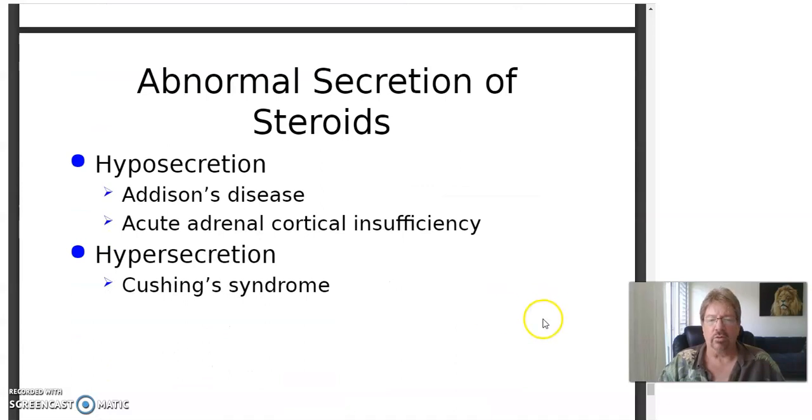Okay, abnormal secretion of steroids. Hyposecretion, we have Addison's disease. John F. Kennedy, the president, had Addison's disease. It makes your skin bronzed, and I've said this before, but the press used to comment on how vibrant and dynamic JFK looked with his suntan, and it was actually... I don't want to take away from Kennedy because I have great respect for him, but he had Addison's disease.